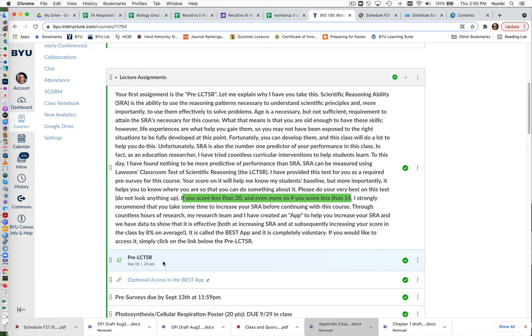When you get your score, if you decide that you want to improve your scores, you're going to click on this access point right here. It's going to take you to an open access Canvas course. So it'll probably have you create an account. It's free. Once you get in there, there are directions on how to use the program. I would strongly encourage you to do that.